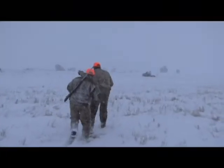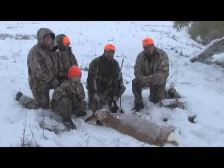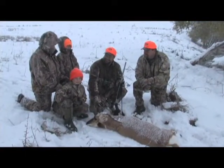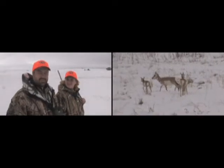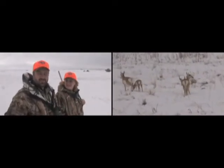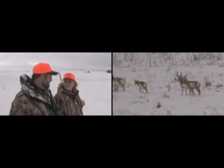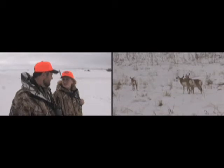Before the break, I had the opportunity to take a nice pronghorn antelope in the snowstorm. Now let's see what Marcia can do. We're hunting with Bob at High Lonesome Outfitters, and he spotted a group of antelope out here. Because we've got a camera and it's open country, Marcia and I are going to sneak in and see what's out there. Let's see if we can get a little closer to him and get a good look at him.